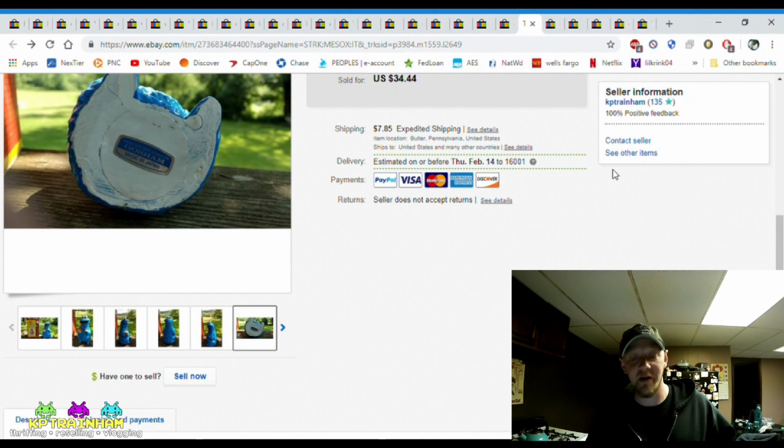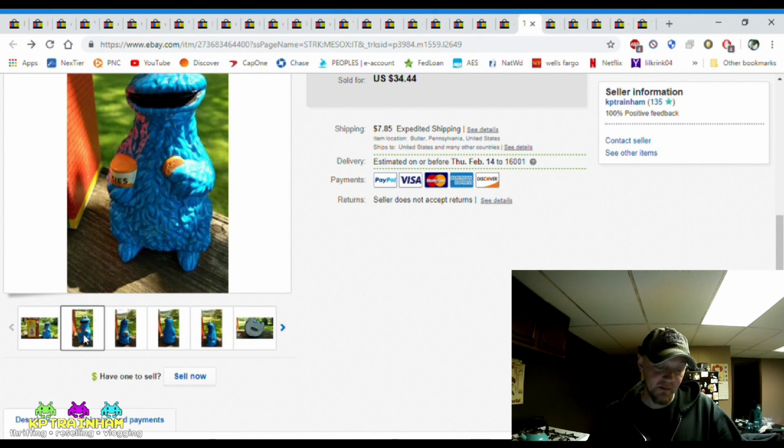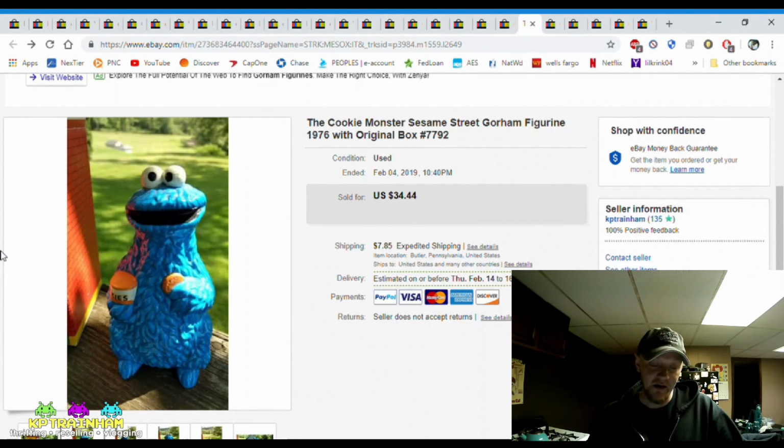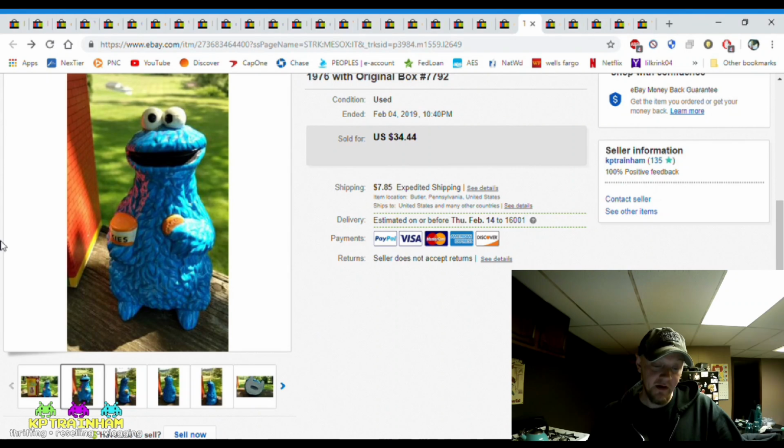A whole bunch of Sesame Street characters last summer at the flea market. They were all new in the box, never really looked like they were displayed. I paid $40 for all of them, and this is profit. $34 is what I was asking.